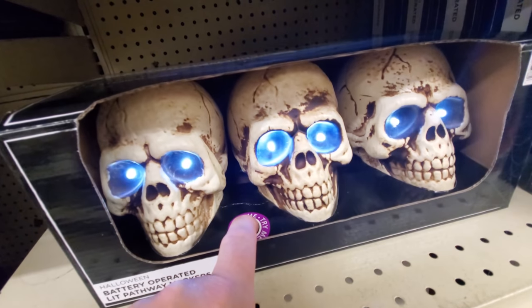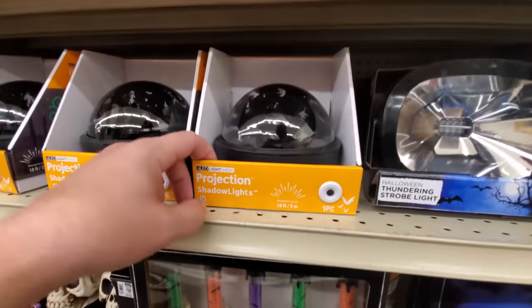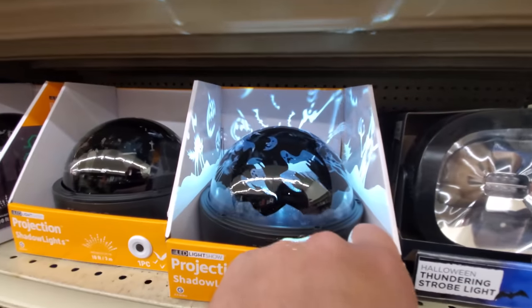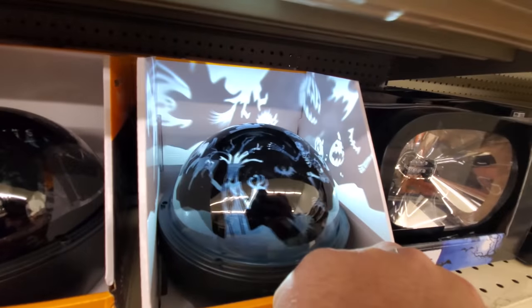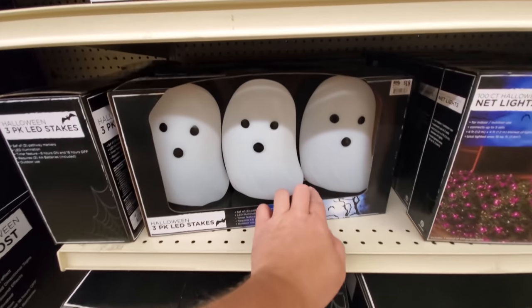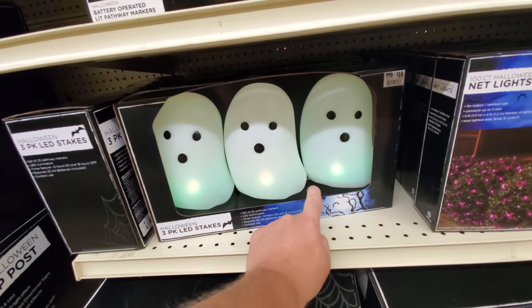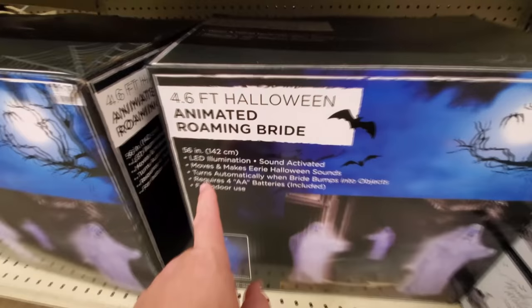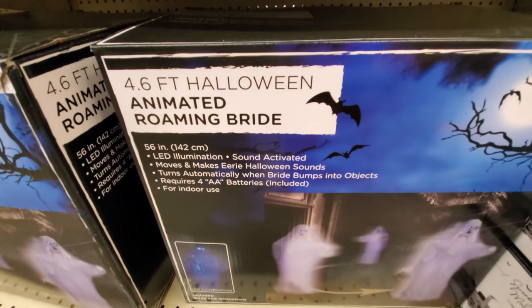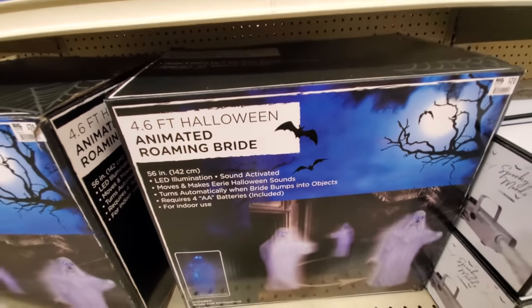You gotta love the sound effects. Very cool. Projection shadow lights. Yeah, look at that. I love these things. I say that every time we find one of these. Some ghosties. Ooh, spooky. I don't hear any sounds, but they're spooky. Roaming bride. Huh. Moves and makes eerie Halloween sounds. Turns automatically when bride bumps into objects.